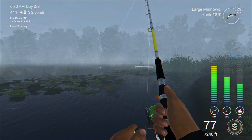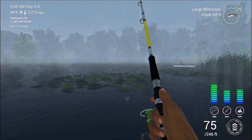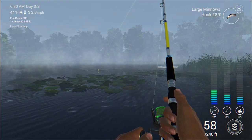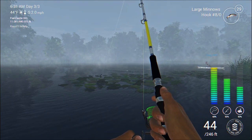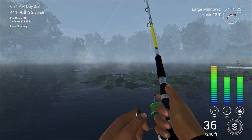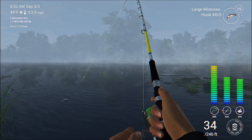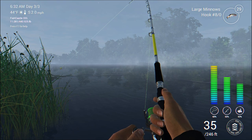Very good, very good. This one feels rather large, to be honest with you. Feels like a good-sized fish. Yep. Pulling a little bit of drag out there. Got it at 58 feet. We got blessed here on day three with another sunny day here in Michigan. I've had the best luck so far on sunny days. Today and yesterday was sunny. The first day I was here was cloudy and overcast. So far, I've done better on the sunny days.